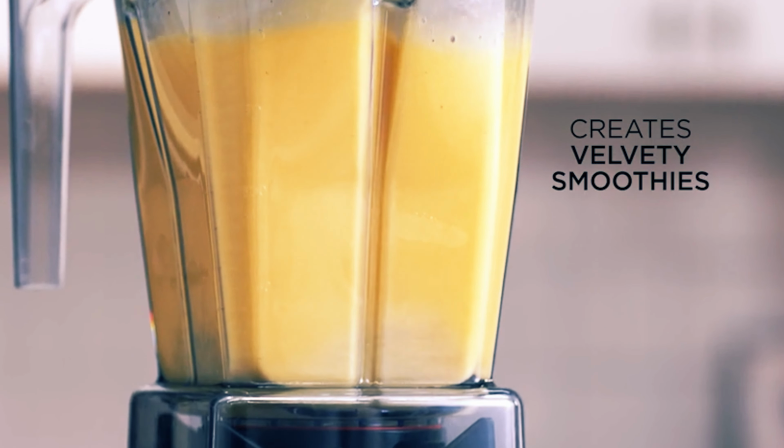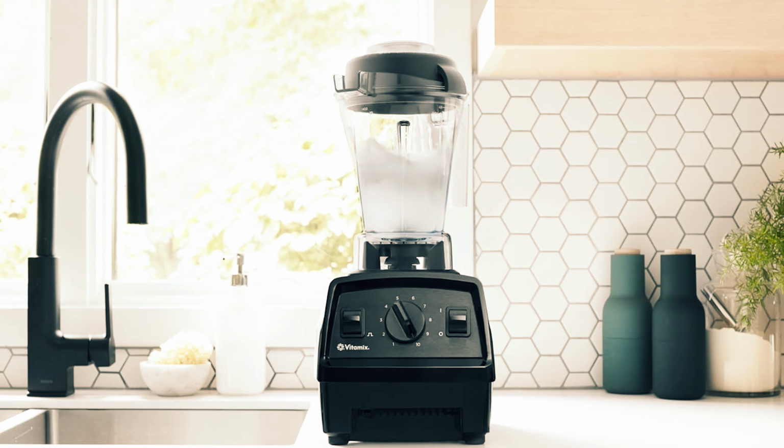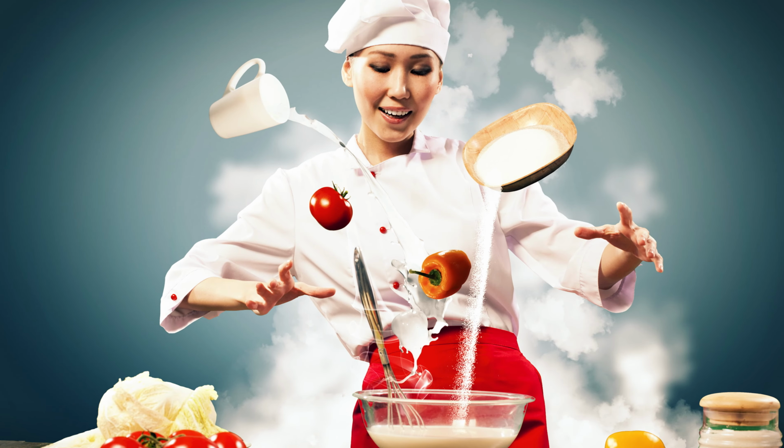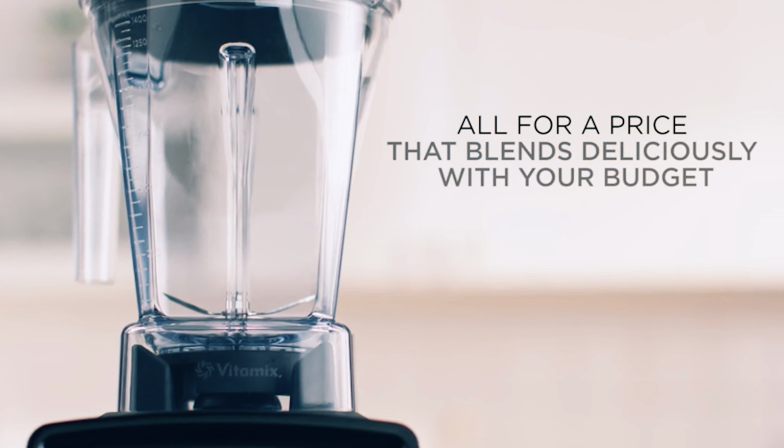So whether you're a smoothie savant, a nut butter wizard, or just a kitchen superstar in the making, this blender is here to make your culinary journey even more enticing. Who knew blending could be this smooth?